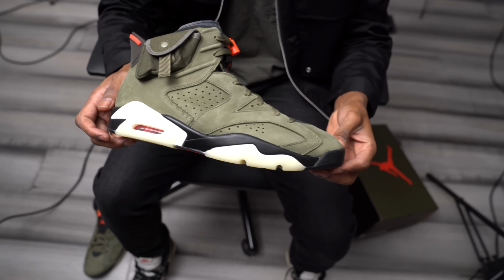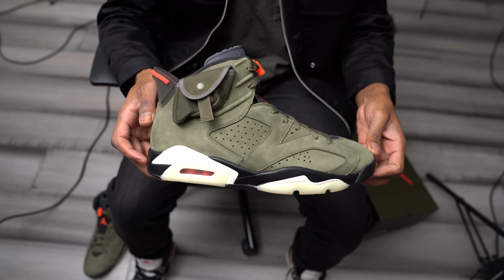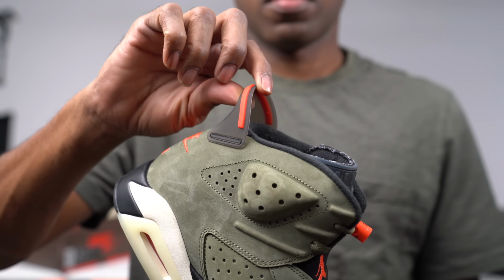Though it seems super random at first, the pocket doesn't actually stray too far from the original design of the Air Jordan 6. If you are familiar with the model, you know it has those bubbles on the ankle. I don't think that's the technical term for them, but it's kind of what they remind me of, bubbles.